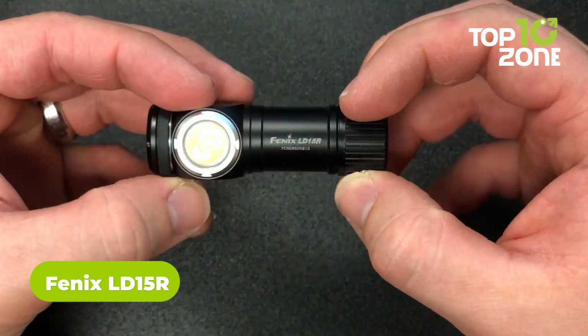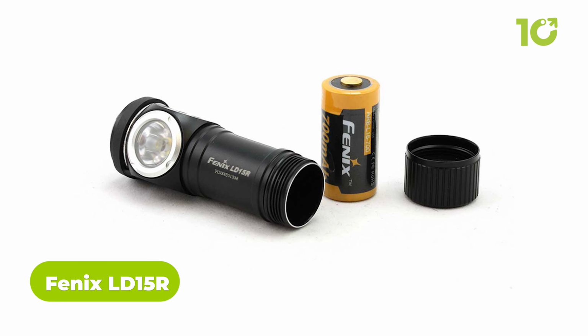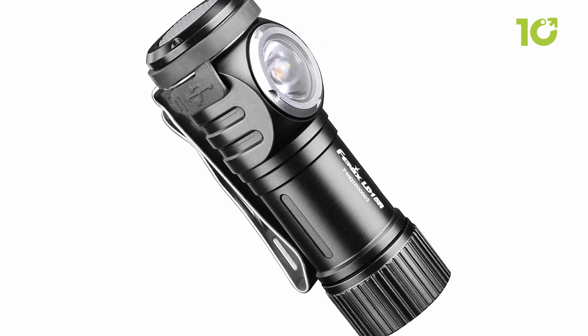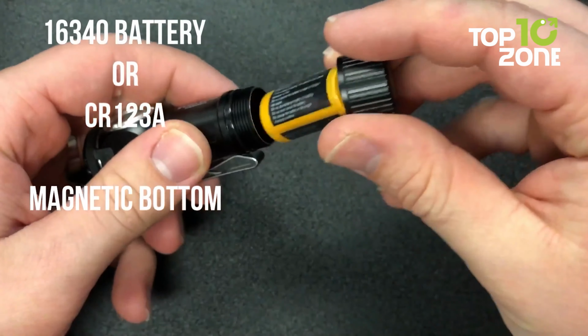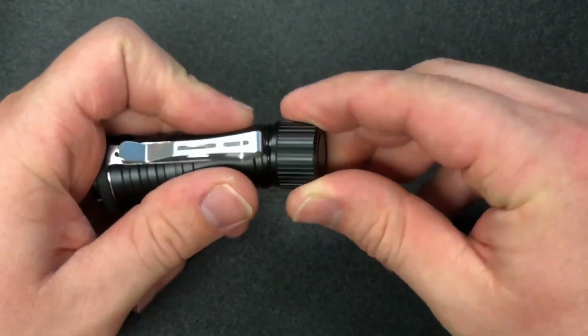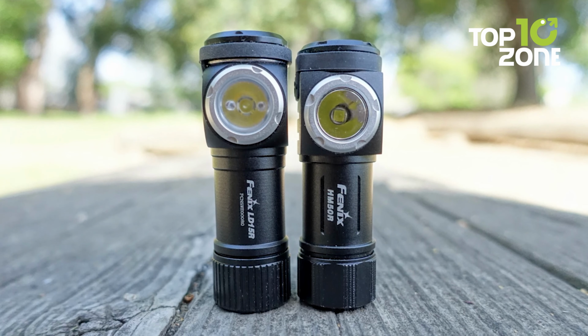The Fenix LD15R is the perfect tool for anyone who needs reliable lighting in any situation. Whenever you need a flashlight for everyday use, the LD15R is sure to impress. This versatile flashlight features both white and red outputs, allowing you to choose the right light for any situation. It's powered by one 16340 rechargeable lithium-ion battery, but is also compatible with a cold-resistant CR123A battery.